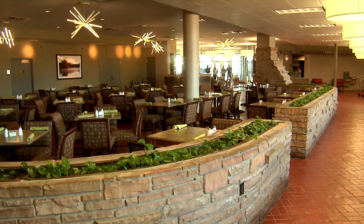Great. I mean, this is what we were hoping it would be. And everything is really upscale. All the old wood is gone. It is really looking good. We will be back. That's one of the reasons we were here. Looks good. Beautiful facility. Yeah.